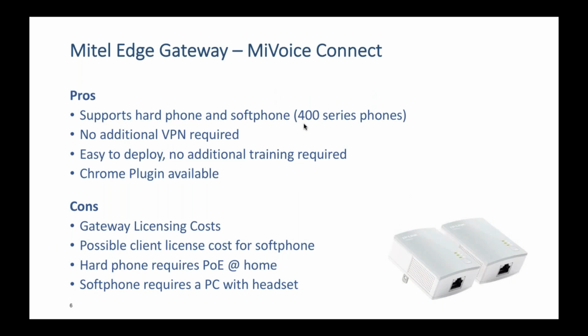So the Mitel Edge Gateway is a virtual appliance. It can be physical, I believe, right, Kurt? It can be a physical appliance, but our preference is to install it in a virtual environment. Nope. Edge Gateway is virtual only. Virtual only. Okay, there you go. Correct. And so the pros of the Edge Gateway is that it supports hard phones, right? Physical phones. Currently, it supports the 400 series phone. So if you have a 480 something, it supports that.